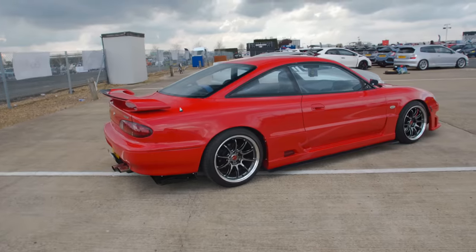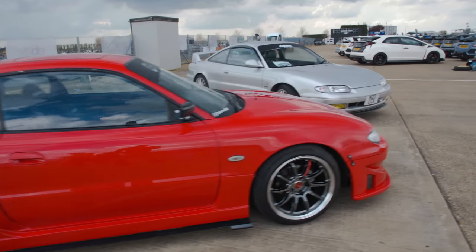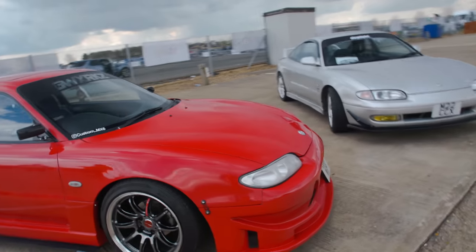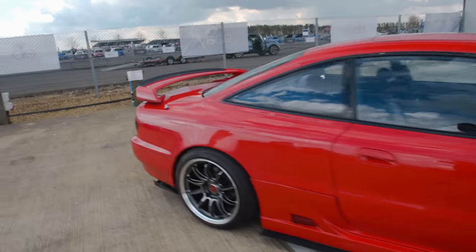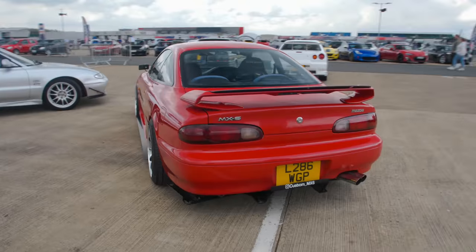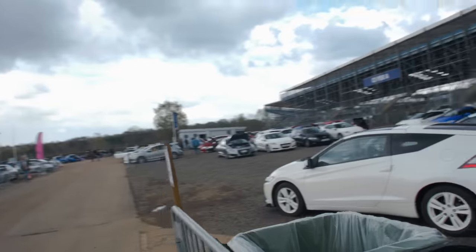Absolutely bonkers. So until we all walked up to this, we didn't realize what this was. This is a Mazda MX-6, which I have never seen in person before. It's crazy because it does look like an elongated MX-5. I've never seen one of these before. Look at that. Just come back over the other side of the bridge. Look at the wing on that thing. Saw that last year.